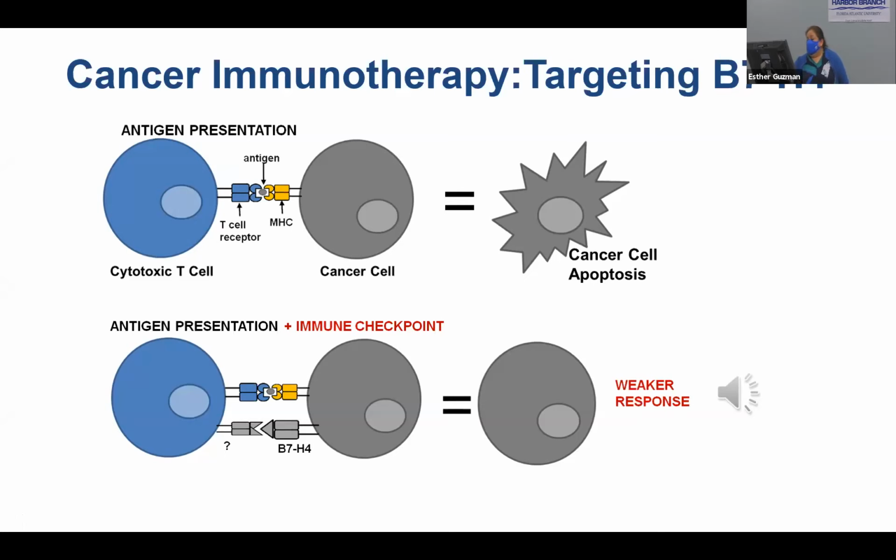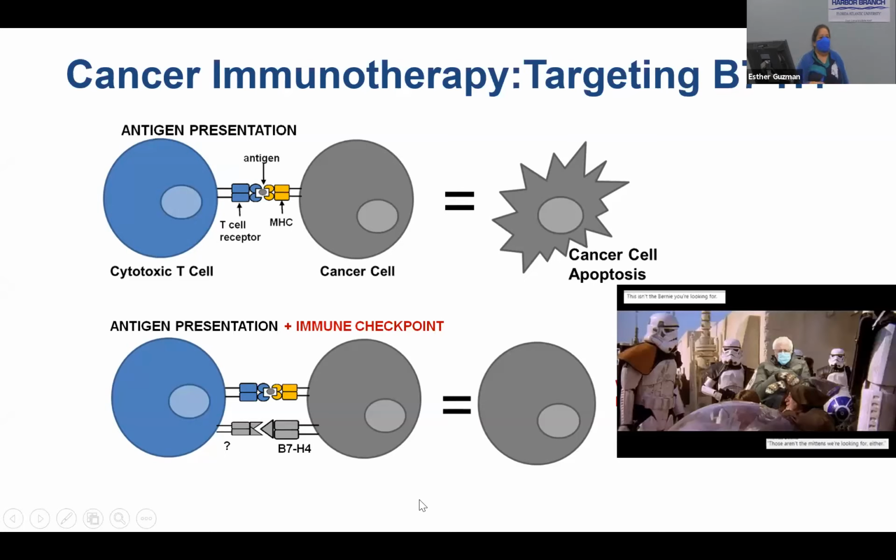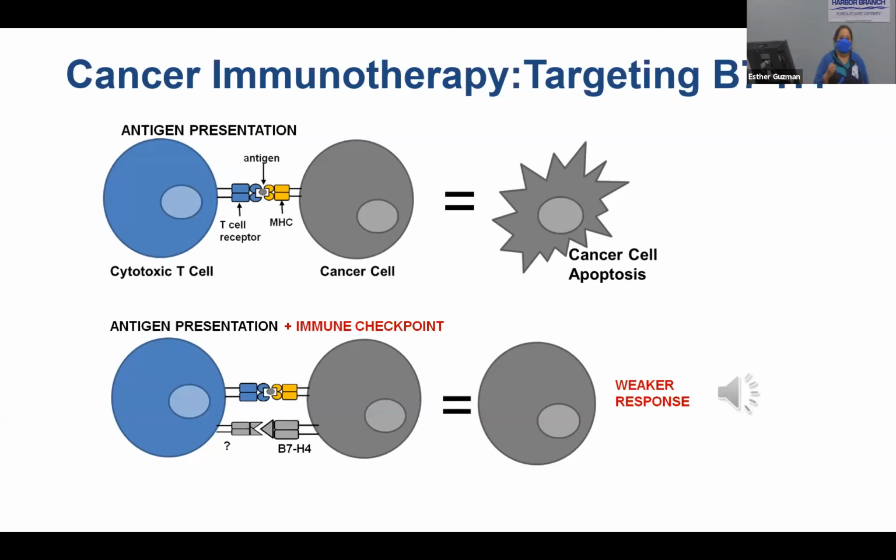To put it in more current event context, it's not Bernie that you're looking for. Basically, an immune checkpoint is similar to Obi-Wan Kenobi in Star Wars using the Force to tell the guards to ignore him and let him be. By having B7H4, the cancer cell is telling the T cell, just let me be, don't do anything to me. Obviously, we don't want to be with Obi-Wan Kenobi in this one.